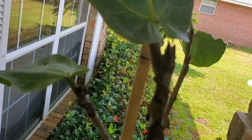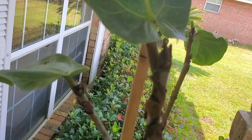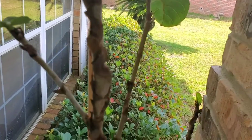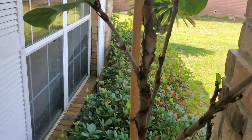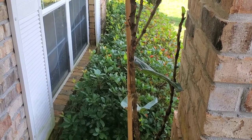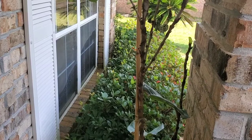Actually, there's two more coming in. I feel like this isn't focusing. But yeah, there's two more right here. And that bad boy over there has two leaves coming out. This is the most progress I've seen since I've had this tree. I've had her for probably over a year now, and she just kept dropping leaves, stressing me out in the middle of the night.